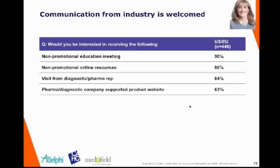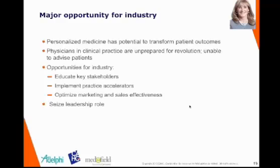Another interesting question that we asked was, are you interested in participating in clinical trials in the area of personalized medicine? And over 70%, again, across the board, US, EU, and all specialties, 70% expressed high interest in participating. Next slide, please.